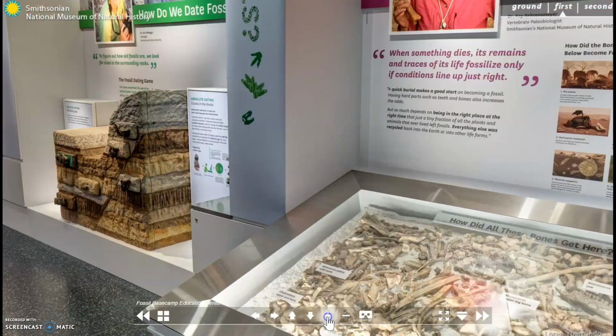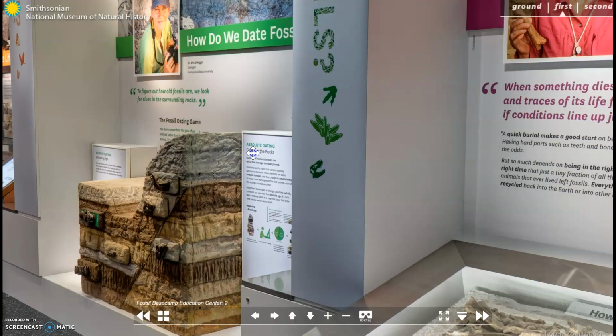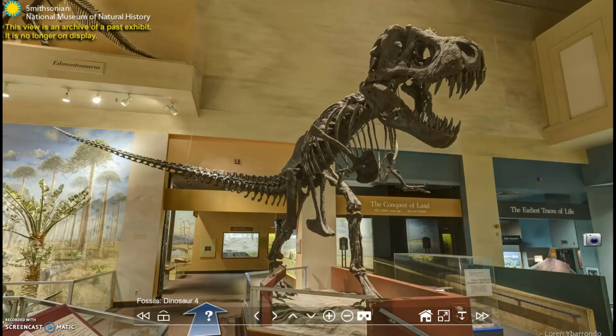Now, I did want to show you something real quick. This is going to be our focus for next week. But you can see here, this is like a peak of the rocks underground. And can you guys see the stripes here? These are actually called rock layers. And next week, we'll be learning that we can determine how old a fossil is based on where in the rock layer we find that fossil. And we'll also be able to determine what type of environment that fossil lived in, again, based on the rock layer. But we'll get more into that next week.